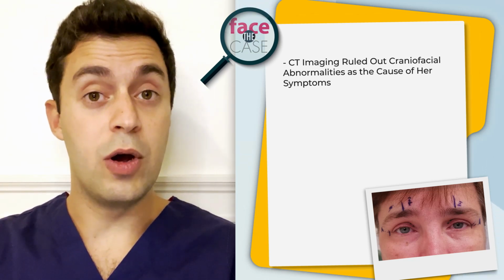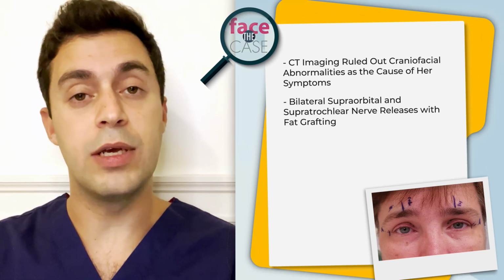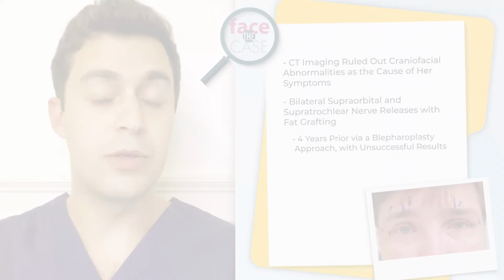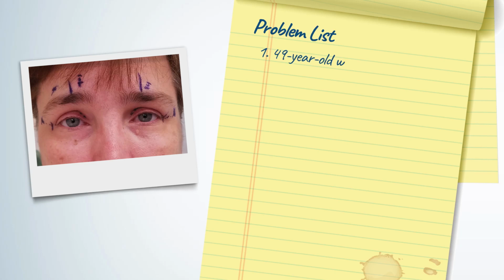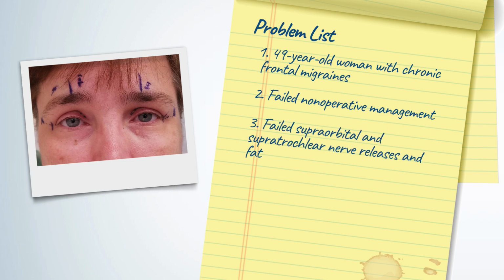She has also undergone bilateral supraorbital and supratrochlear nerve releases with fat grafting about 4 years prior to presentation with no successful results. So this is a 49-year-old woman with chronic bilateral frontal migraines, and she has had failed attempts at non-operative management as well as failed supraorbital and supratrochlear nerve releases with fat grafting.